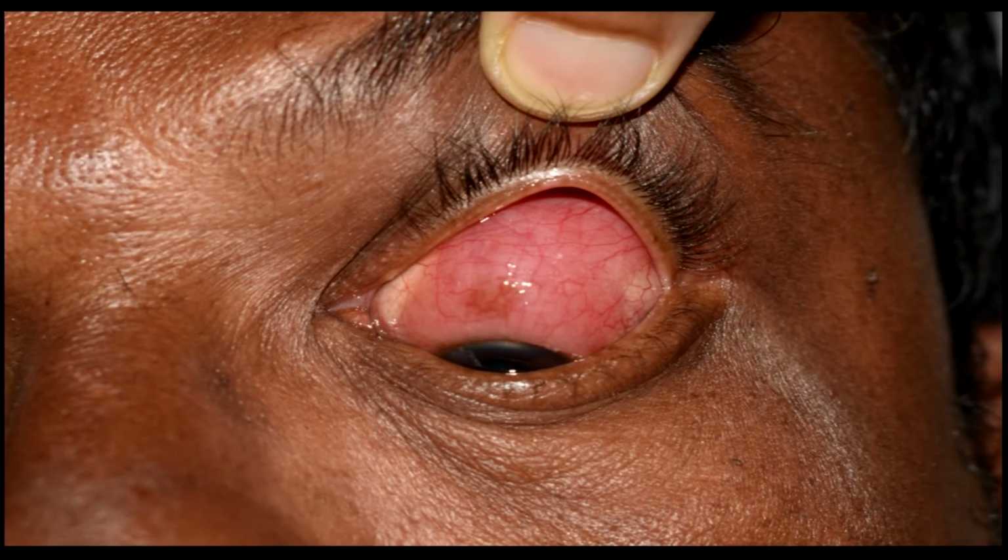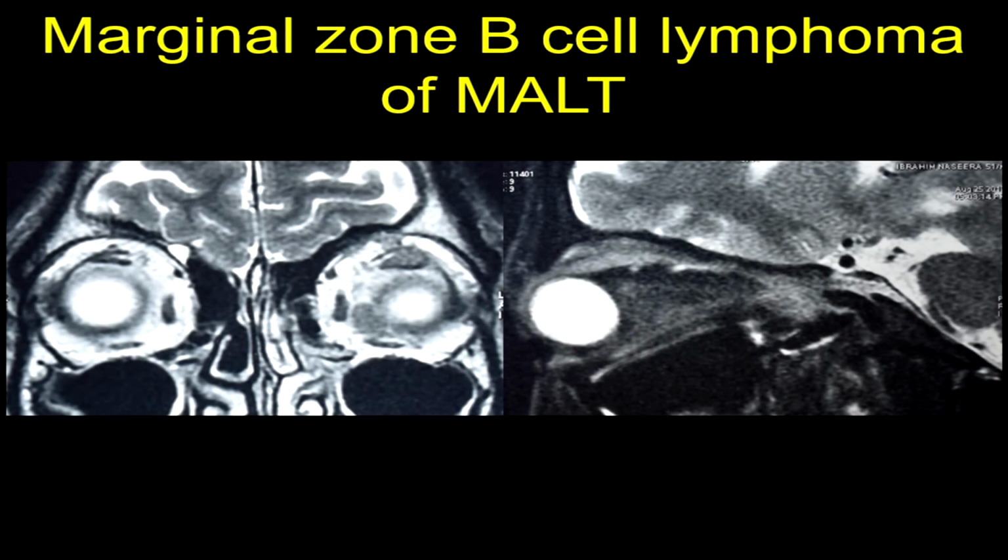Pinkish lesion? Correct, lymphoma. So what do you want to do? How do you want to assess this, and how do you want to go about it? Lymphoma is fine, but you can see the anterior border is at the limbus. What about the posterior border? Yeah, so there is no discernible posterior border clinically, so your next step should always be imaging. So on imaging, what do you see?